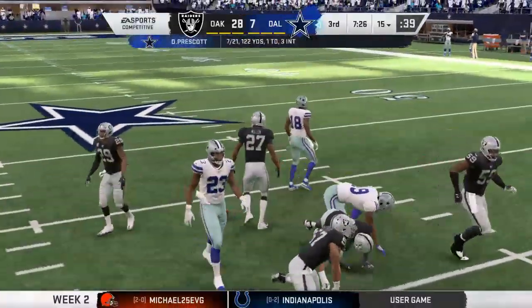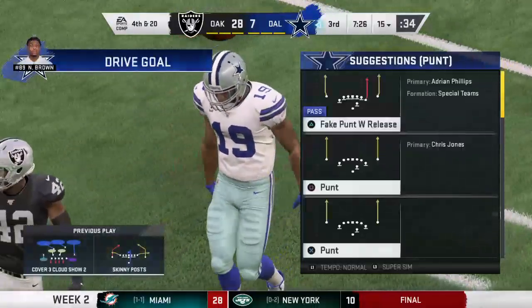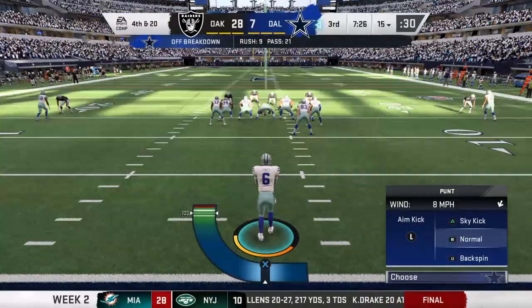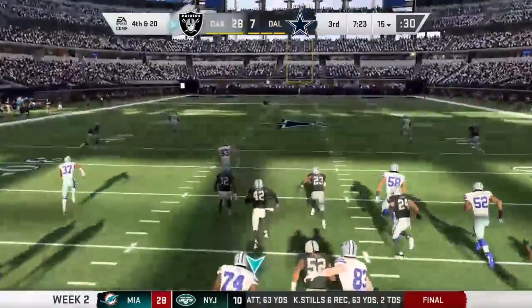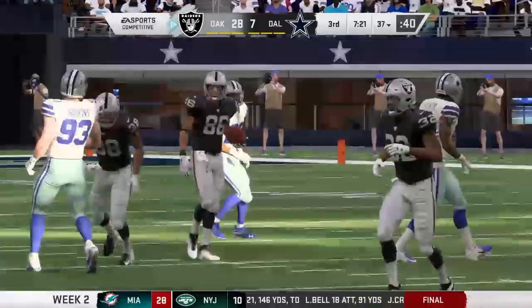Now throwing on 3rd down there, but he cannot connect. We saw this a lot in the first half, and it continues. These receivers just not able to get much separation. So that means they have to win the 50-50 balls. They've got to go up with the defender and find a way to start coming down with them. And this time, contact and another incomplete pass.